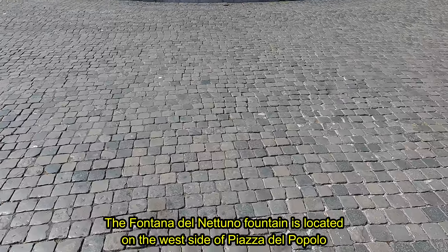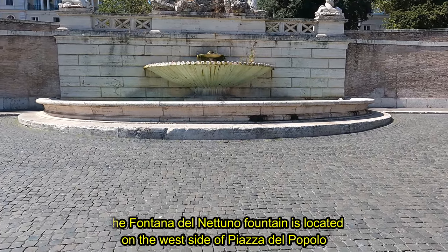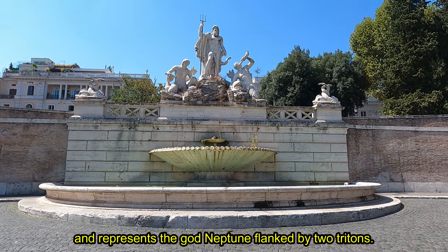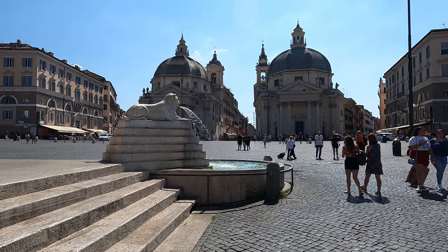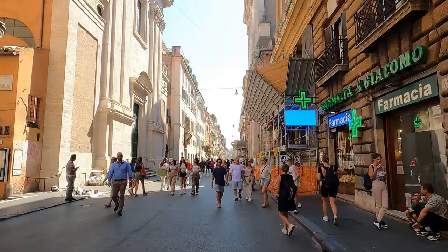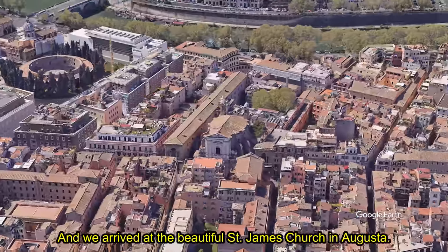The Fontana del Nettuno fountain is located on the west side of Piazza del Popolo and represents the god Neptune flanked by two tritons. Let's now go to Via del Corso Street. And we arrived at the beautiful St. James Church in Augusta.